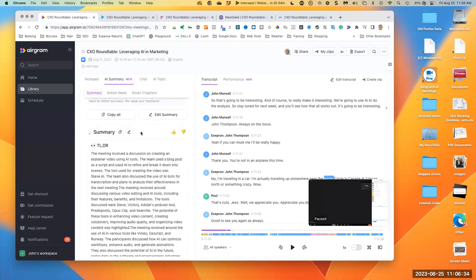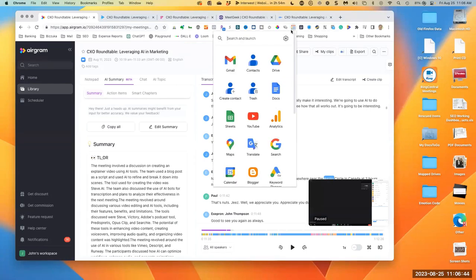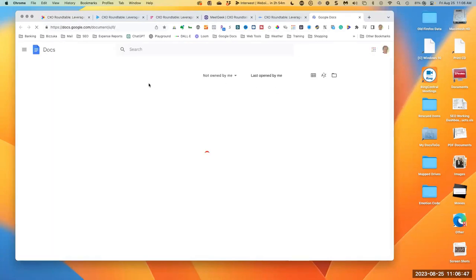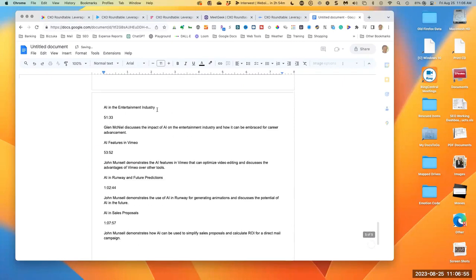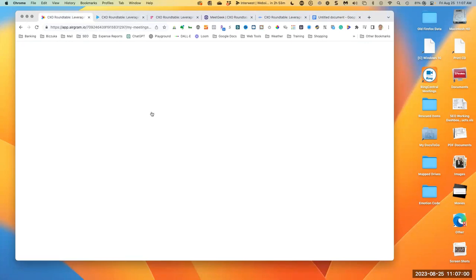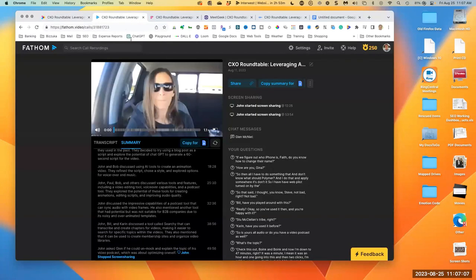Now, let me just see. Let's edit summary, copy all. So if I copy it, okay, so I guess that's how you get it out into another document. Just for giggles, let's see. Yep. Okay, so it takes that whole thing and plops it in there. All right. But I don't know, I'm not really crazy about that.